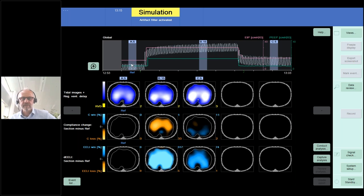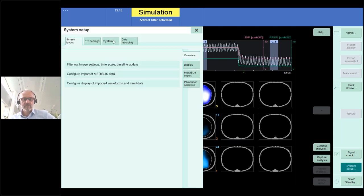Again, with this little maneuver, you could clearly identify and predict this patient would not benefit from any kind of recruitment maneuver. Maybe a PEEP titration starting here to go even further down with the PEEP levels is something that could be considered. But certainly no PEEP elevation, because it doesn't bring any benefit in this particular example. So as a next example, I would like to show you something a little bit more complex.